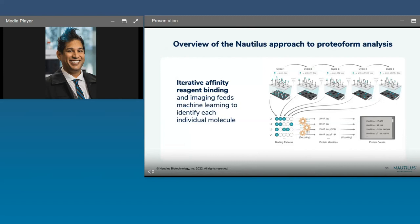So what we've focused on so far today has really been Nautilus's approach for broad cell decoding, really looking to measure the width and breadth of the proteome. The platform can also be used in a targeted manner to examine proteoforms.